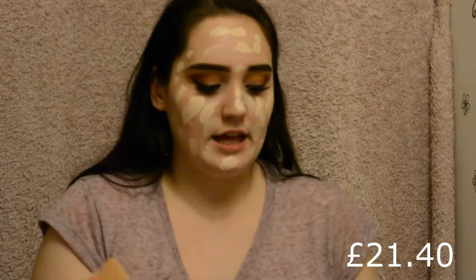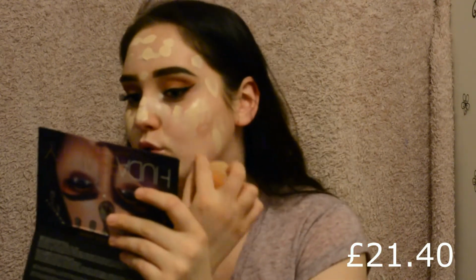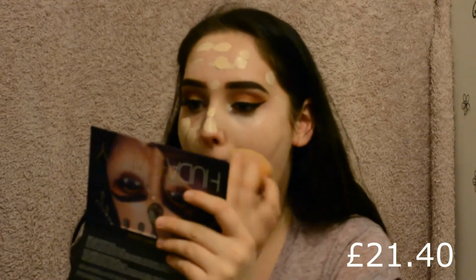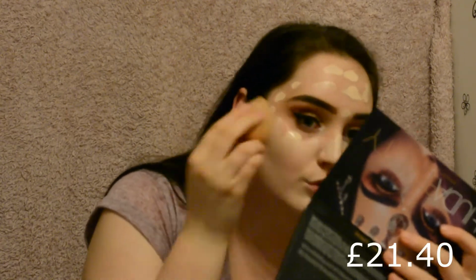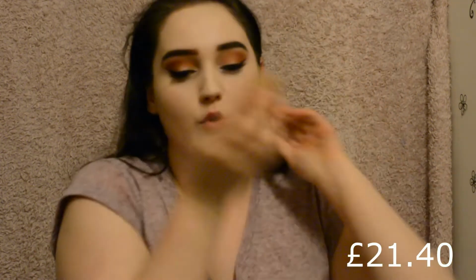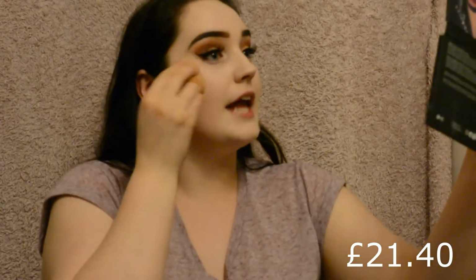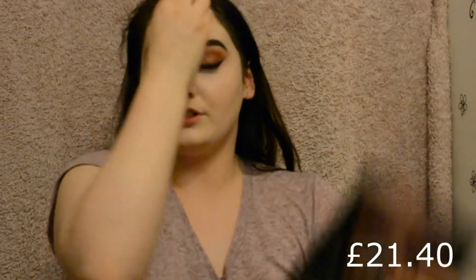Okay, so now I'm just using this Primark sponge. I always use this, so yeah. And I'm just going to blend this in. Okay, so that is the foundation blended in. I'd definitely say it's more on the medium side, not full coverage. And I did put quite a lot on, and it's actually really pale. So if you're pale, yeah, shade Porcelain should work for you. It's definitely not a matte foundation though. I don't know if it's because I used this sponge or what, but yeah, it's definitely more of a dewy finish.